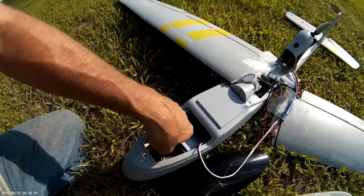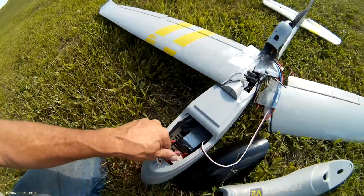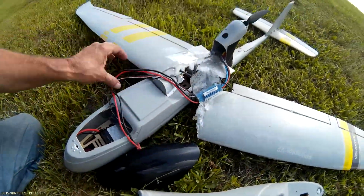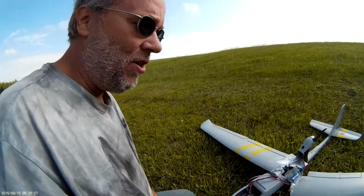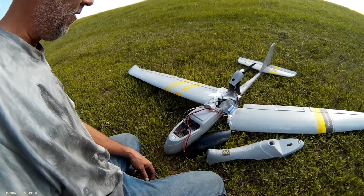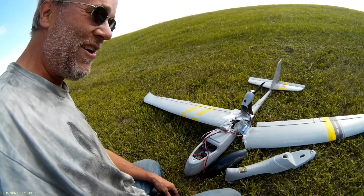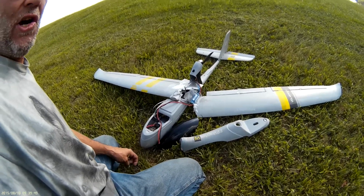Anyway, let's disconnect our battery here. Oh, it did. It auto disconnected on the crash. Outstanding. Okay. Well, it's not a big deal. This honestly will take me about an hour to put back together and have it ready for flight again. So I won't do another video on it. I kind of did that one already. And I'm not going to walk you all the way back to the truck.